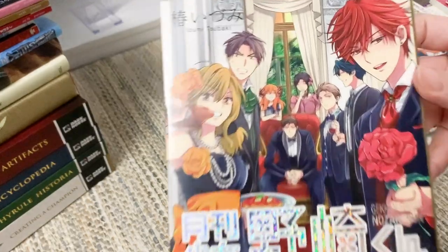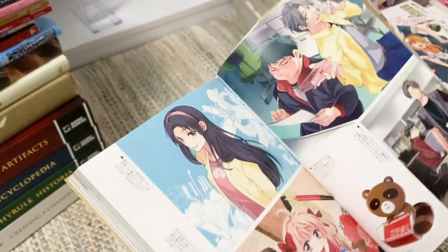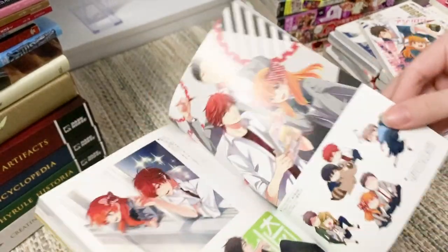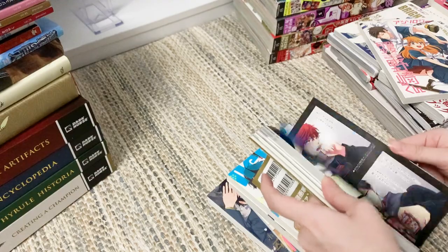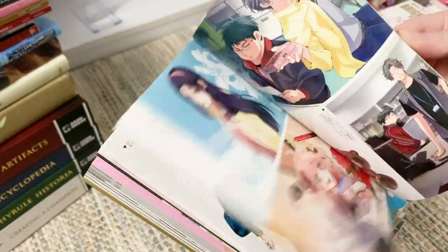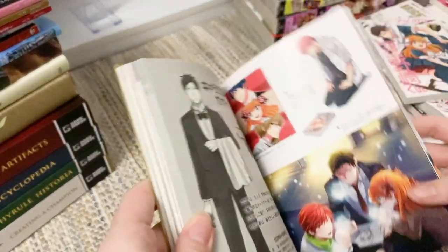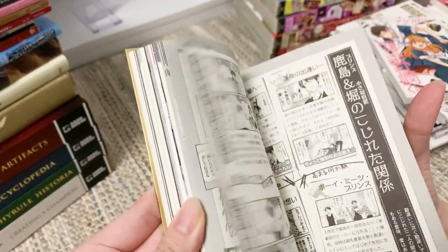And then the fan book. I do own this series, and I haven't read it yet, but I absolutely love the anime. I find it just hilarious. So I just preemptively bought these extras without having read the manga yet, because I'm pretty confident that I'm gonna really like it.